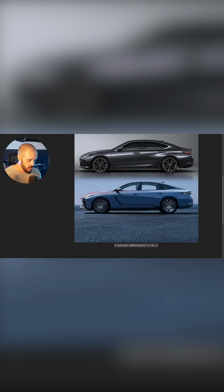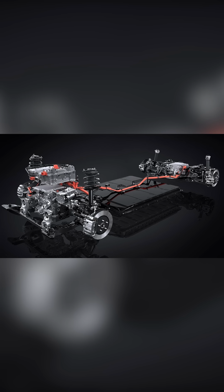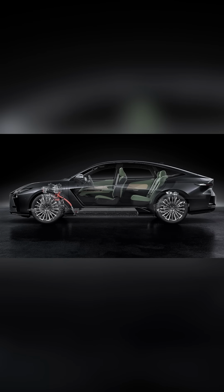I need to see this in real life, but it doesn't have the fluidity that we have in the old ES. You can see just how much higher it sits, and this is what I'm saying: it feels like all new EVs, sedans, and hybrids these days need to pack a battery pack, which means we need to raise up the entire vehicle, making it feel like a lifted sedan or something like that.